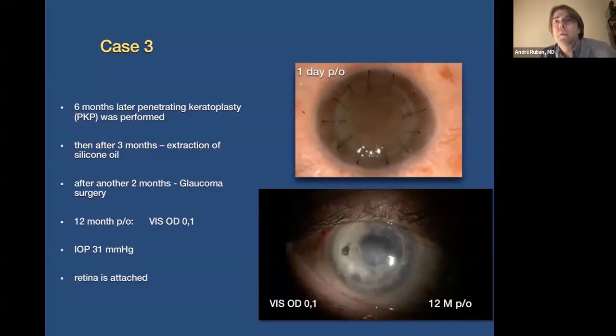Six months later, penetrating keratoplasty was performed. Then after 3 months, extraction of silicone oil. After another 2 months, glaucoma surgery. And at 12 months post-op, BCVA was 0.1, with an increase in intraocular pressure, but the retina is attached.